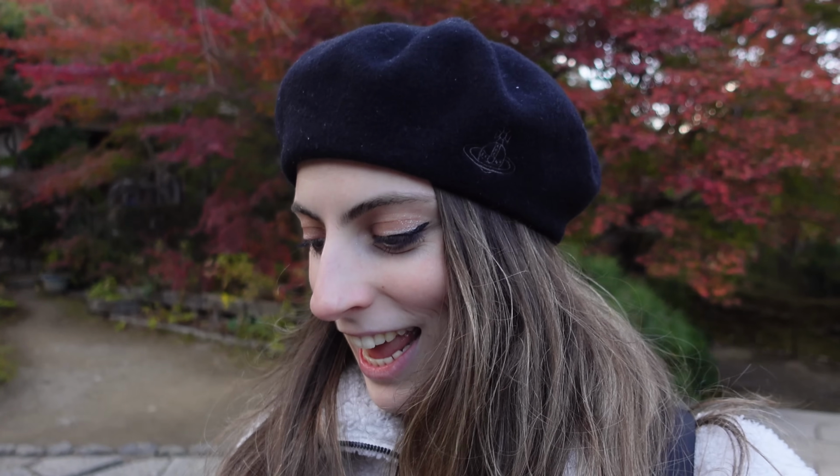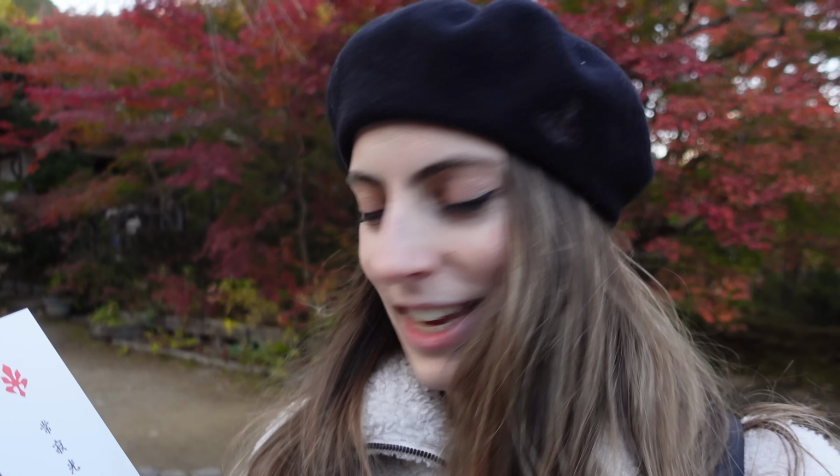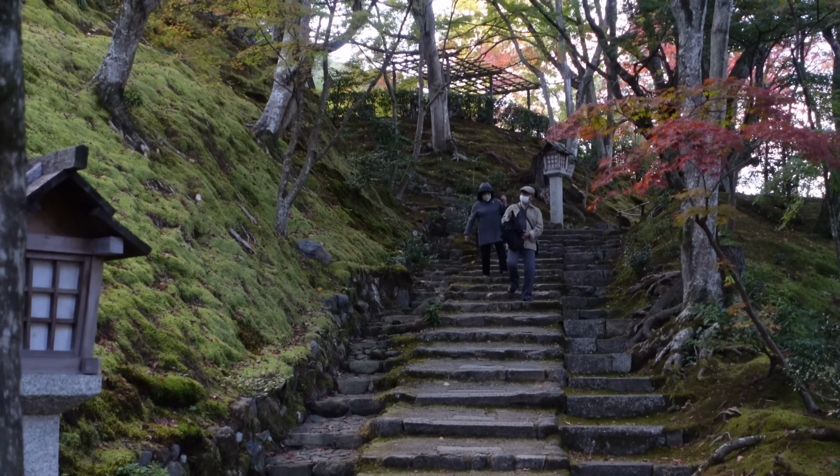I had to do at least one temple during this autumn visit, and I'm at a new place that I've never been to before called Jogakoji. Am I saying that right? It's right at the back of Arashiyama, close to the cafe I was just at, and it's quite red. Look at that. It looks beautiful. And apparently you can hear the deer in the mountains. Look how stunning this is. This is a photographer's dream.